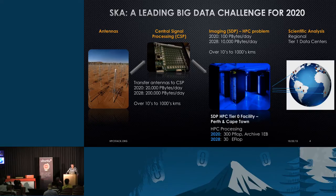And this electronic stuff is in the desert, relatively close to the antennas, except that the antennas themselves span hundreds of miles. Then we need to go to cities where there is enough power. So we go to Cape Town and Perth, where enormous supercomputers will be built to change these pre-processed signals into images. Yeah, images and some other scientific data like rotating pulsar data and that sort of thing.